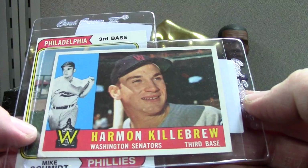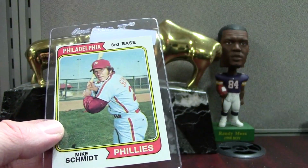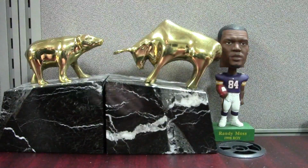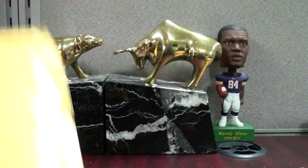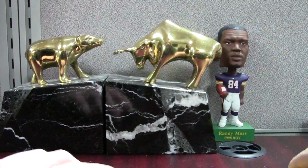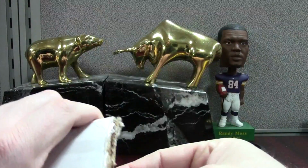60 Harmon Killebrew. Great looking card. Now we have one or two Harmons. And I actually already have this one, so I'll probably stash it, keep it. I think it was only like $3. It's a Schmidt 74. I'm not a fan of the 73 because he's on the photo with somebody else, and I just don't collect that. But that 74 Schmidt is still an early issue Schmidt, so that should have some importance there.